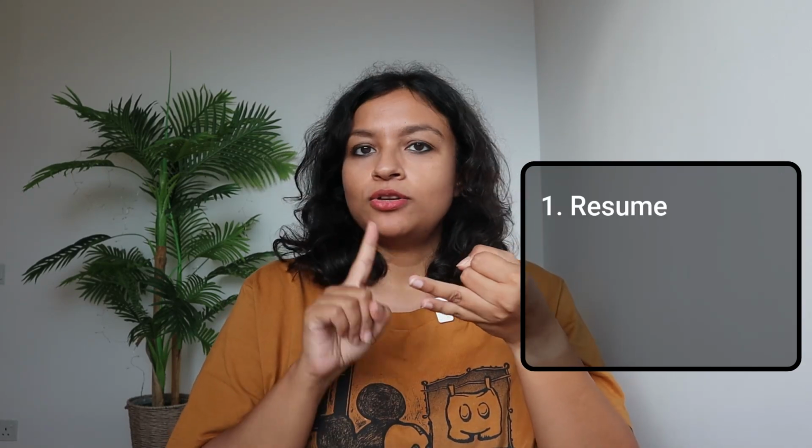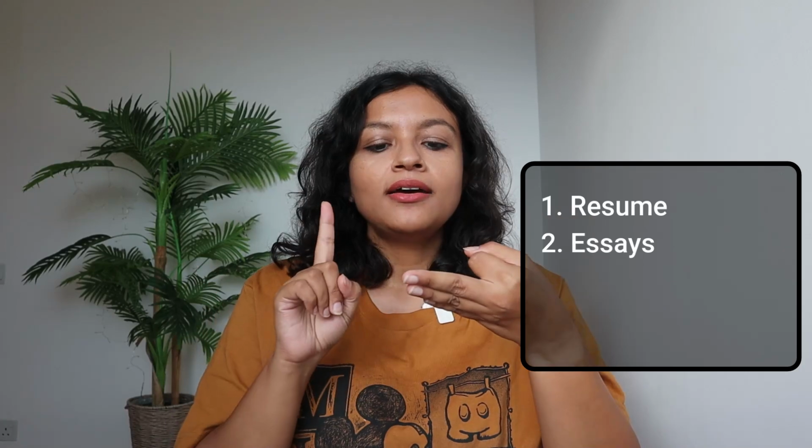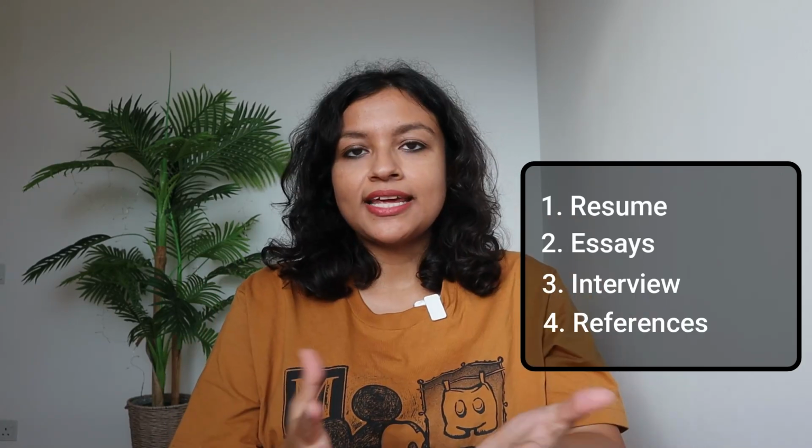Now, at ISB or any of the other Ivy League schools, there are really 4 parts of evaluation. One is the resume. Second is going to be the essays that you write. Thirdly, the interview that happens. And lastly, the references that you will submit of your bosses or your college professors, etc. Now, the resume gives an idea to the evaluators about what your profile looks like, what you have done, what are your achievements, etc.